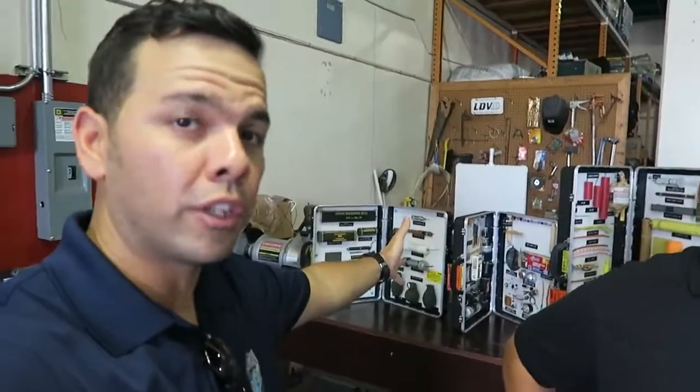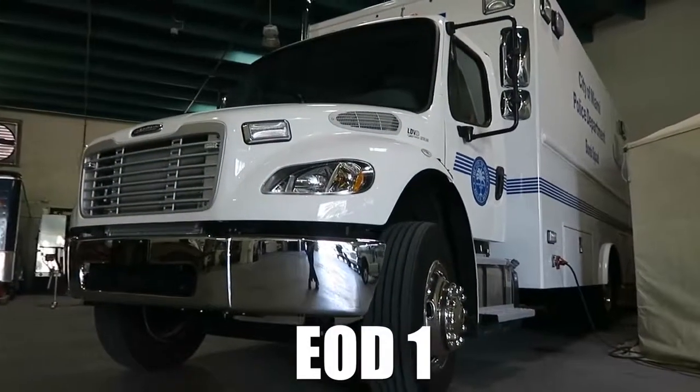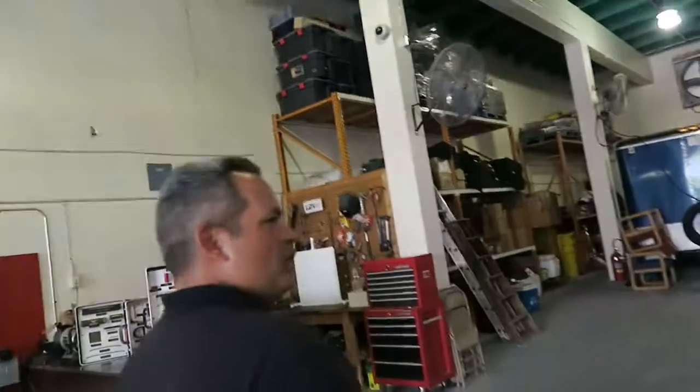All right, Rob, so let's go through a day. You get a call about a suspicious device, and they need none other than the bomb squad. So you get a call, what do you do? We'll head out, we'll come over here, we regroup, the team will get ready. We'll usually take EOD-1, which is our primary response vehicle. EOD-1, AKA the Big Sexy. EOD-1 carries a lot of our equipment so we can handle any kind of device or threat that's presented to us.